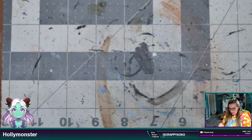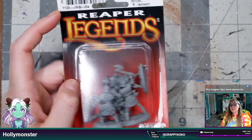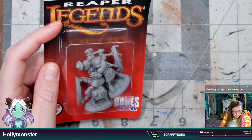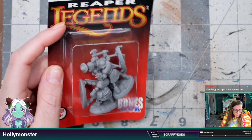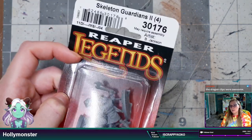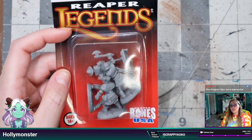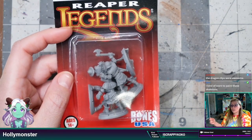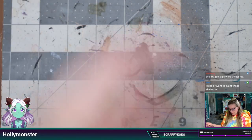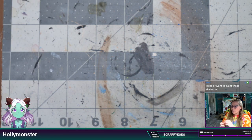What else do I have in here? Oh, the Skeleton Guardians minis. So these are just 4 skeletons. These will probably be fun to paint. I can probably do a speed paint of these guys. This was the mini that you got for going around and getting your punch card punched. I kind of want to paint the skeletons.